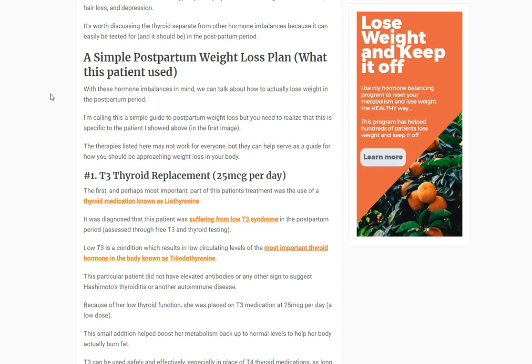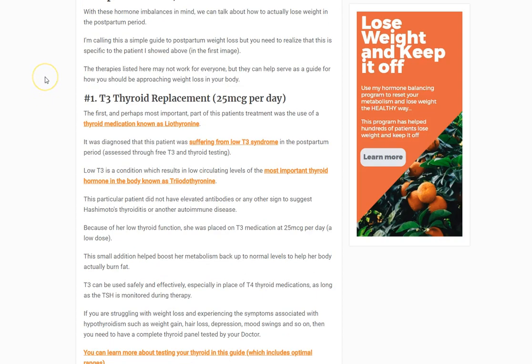So now that we have an understanding of why some women have a harder time than others with weight loss in the postpartum period, let's talk about a weight loss plan that you might be able to get some ideas from. This is the exact plan that the woman in the before and after pictures at the beginning of this conversation used. I'm just going to go through this, but realize that it can be adapted or changed a little bit, and I'll talk about that when necessary.